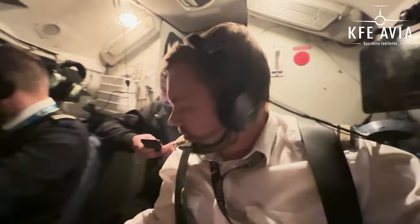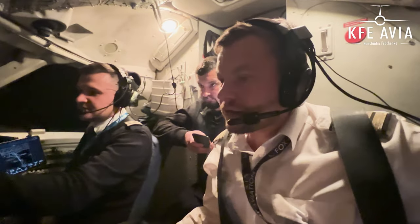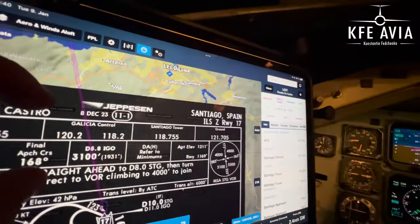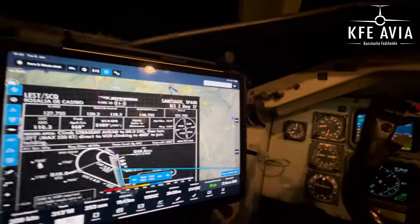Let's change everything. I will help you to do the FMS. Please, changing FMS, I will do the frequencies. Yes, and you do frequencies. Okay, speed is good. 110.3 localizer is the frequency preset on both sides. We are frequency 116.4. Left 210, final vector, ILS Zulu runway 17, Fox Romeo Fox 100 off.